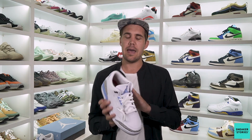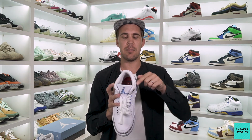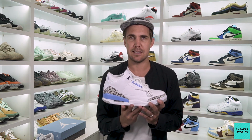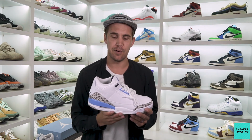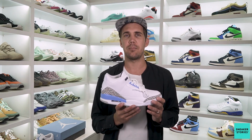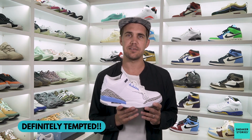Now, just one thing I've picked up on sizing on this particular pair, as they have significantly reduced the amount of padding in the heel collar section. Maybe I'll just bring this out again to give you guys an idea of the different densities of at least padding or foam in that particular space. It has made this particular pair a little bit bigger on foot. I do generally take a true size 9 in Air Jordan 3. On this particular pair, I might even be tempted to take a half size down.